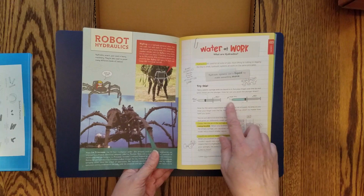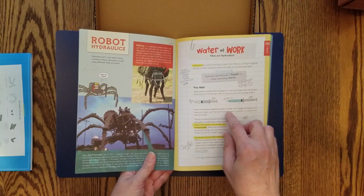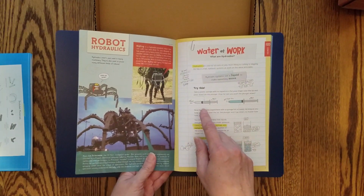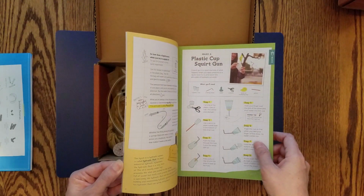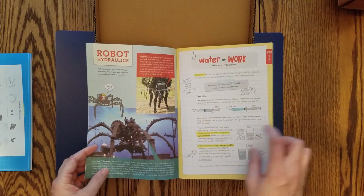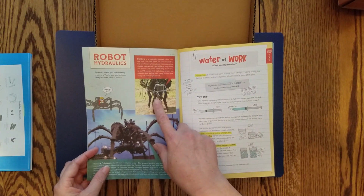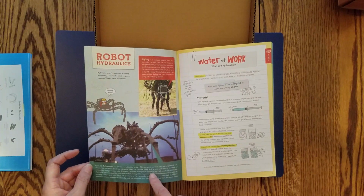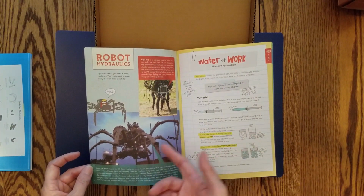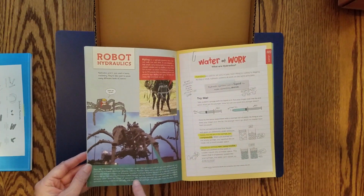It gives you an experiment to do so that you can show them why hydraulics are used, and they talk about how you can compress air, but you can't compress water. They give you examples of machines that are hydraulic. This is some robot that's been invented. This is a hydraulic powered robot that can walk and run and climb, and it was designed to help people carry big heavy loads. I think this one is more of a non-practical robot, but just kind of cool, something from a science fiction movie. In fact, I think that may be what it was used for as a movie.